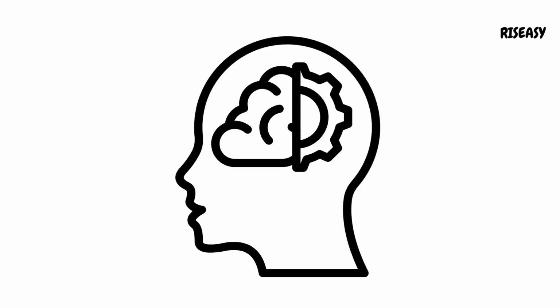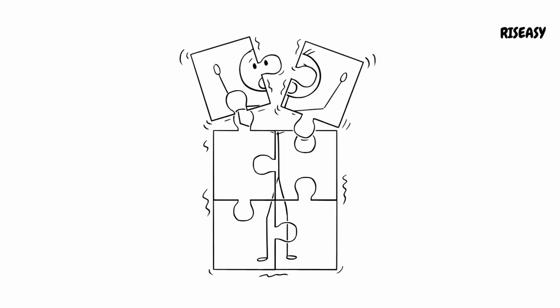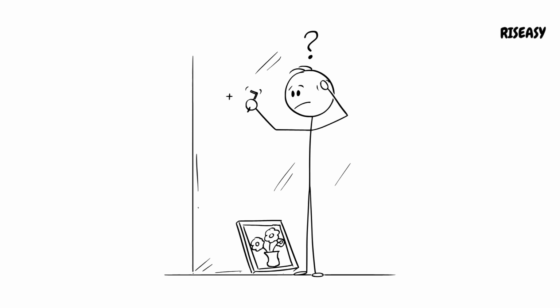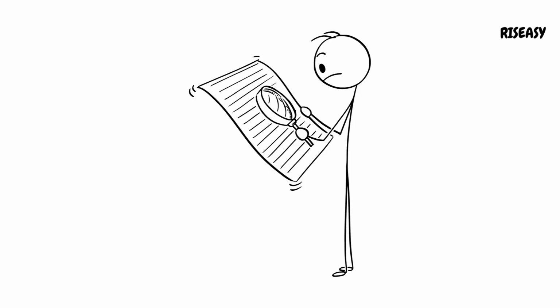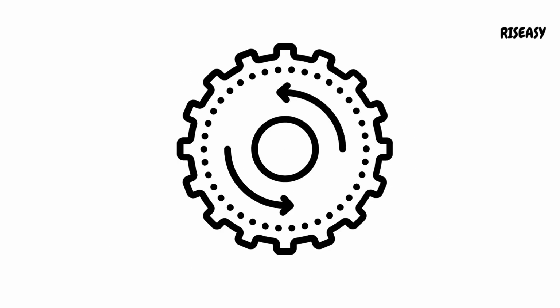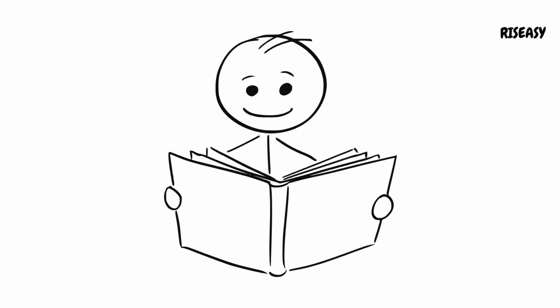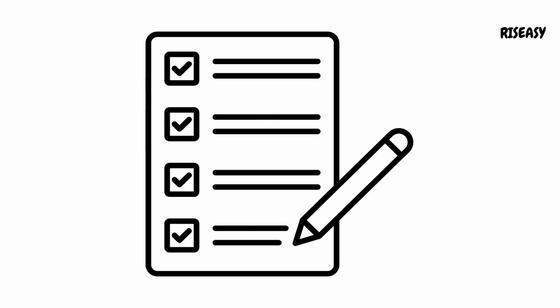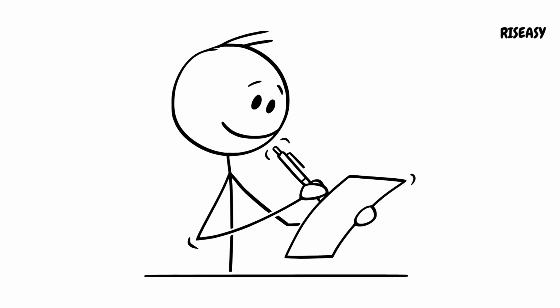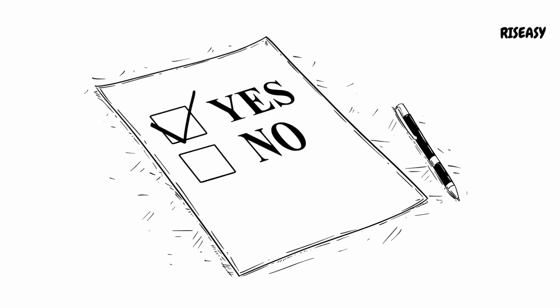5. The memory cheat code. Want to remember things twice as fast? Stop passively reading and start testing yourself. How to use it? Instead of rereading notes, close the book and try to recall key points. Use flashcards, but don't just read them, test yourself. Pro tip: try the blurting technique. Read a chapter, then write down everything you remember without looking. Check what you missed for an instant memory boost.